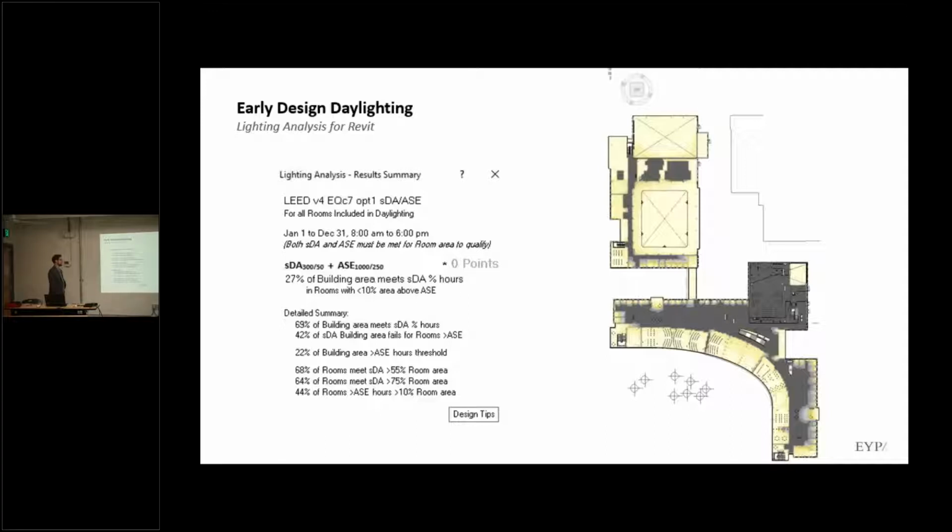So for things like this gymnasium at the north part of the image here, we actually designed clerestory spaces to understand, is this gymnasium receiving enough daylight over the course of the year? And we actually realized that we could.